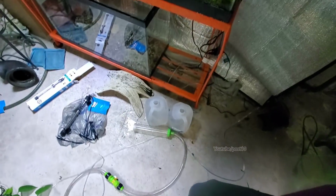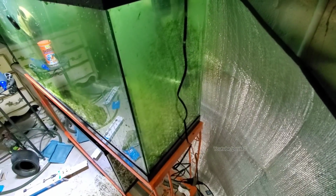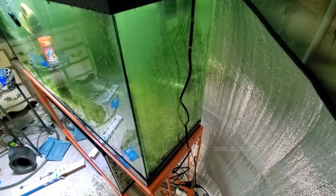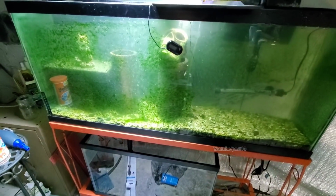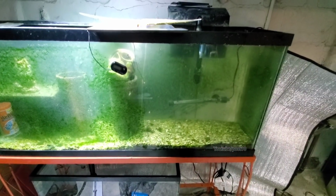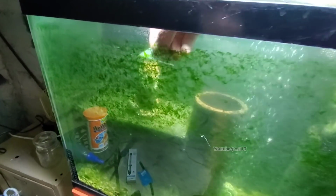That's why I keep the tanks in a basement. Doesn't matter if you make a watery mess. Look at that. Got over here on the side. Got a lot of work to do. I don't care about the back. The algae actually looks nice back there.